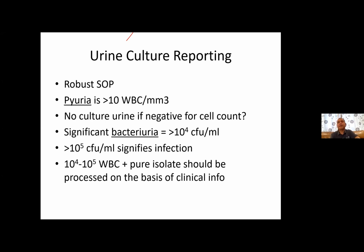Then, what is the definition of significant bacteriuria? Well, more than 10 to the power of 4 organisms per ml is what significant bacteriuria means. But does that mean if somebody has, say, organisms between 10 to the power of 4 and 5, then that is infection? Well, we don't know. But what we know is if it's more than 10 to the power of 5 CFU, that is colony forming units or organisms per ml, then that is more likely to represent infection. So what we do is, if the cell count is less than, say, 100, and the organisms are between 10 to the power of 4 and 10 to the power of 5, so, not sure whether this is infection or not, we release the organism, release the cell count, but don't release antibiotics. We suppress them all.